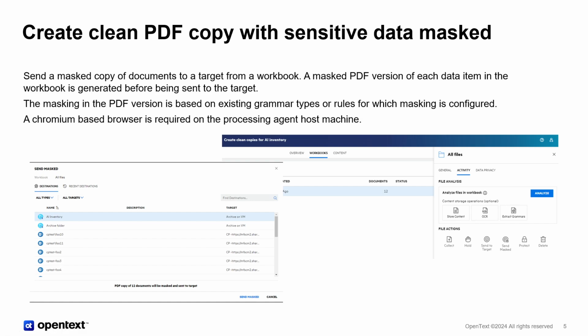This actually instantiates at the agent level to then not just send the actual copies of the document, but clean copies of the documents will be sent to that location. Because it operates at the agent level, a Chromium-based browser is required. Normally you don't have to do too much configuration, but if you're installing the Chromium browser after the agent's installed, you may have to go into the config and tell it where the Chromium browser is located.